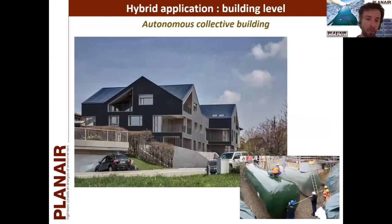We also have a case in Switzerland in a collective building, also with full coverage of solar. Here it's quite interesting because they put all the cost of this complex system, including hydrogen storage and full PV coverage, and a heat pump of 20 kilowatts, into the renter fees.